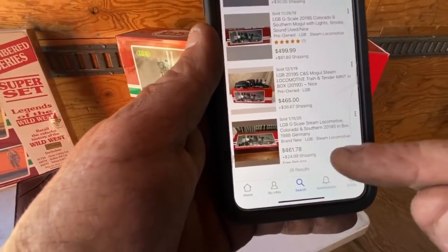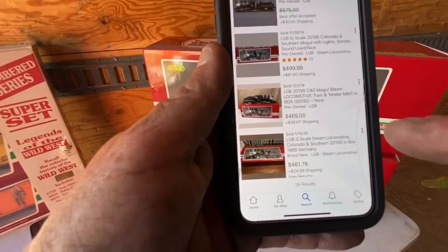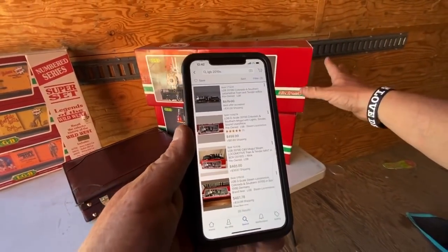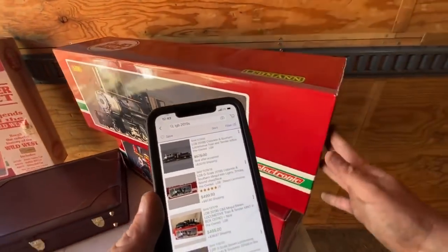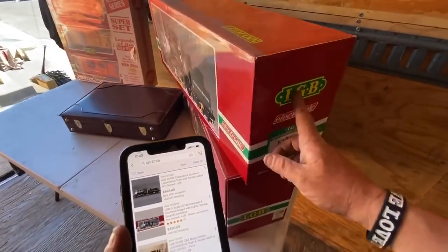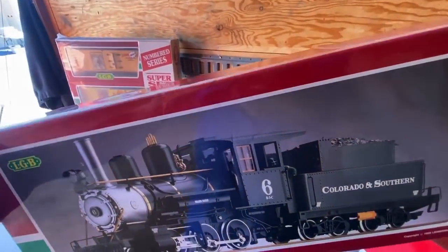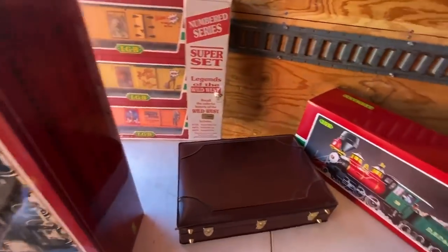But see how that number is? Chances are he let it bid. And when you let something like this go to auction and bid, you're always going to get far less. I think this right here, because it's pre-owned, is every bit of $500 to upwards of $750 sealed new in the box just for this one locomotive right here. That's what I'm talking about. We paid $1,800, and this is 1/4 of the actual cost of the storage unit.